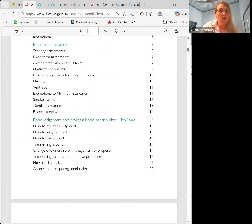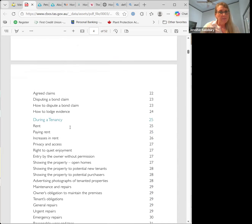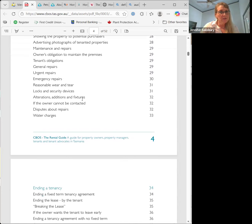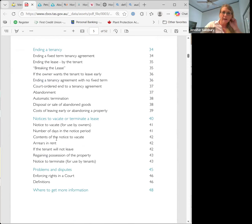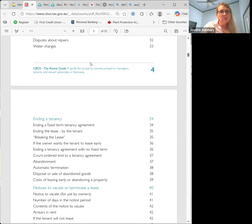My bond, that's the whole idea of the deposit: how to lodge a bond, pay a bond, transfer a bond, claim on the bond. Yeah, I think we've got most of these, but let's go through. Here's more about abandonment, breaking the lease, notice to vacate. Yeah, I still don't see anything about late payments of rent. Here we go, paying rent. Well, let's just scroll down here.